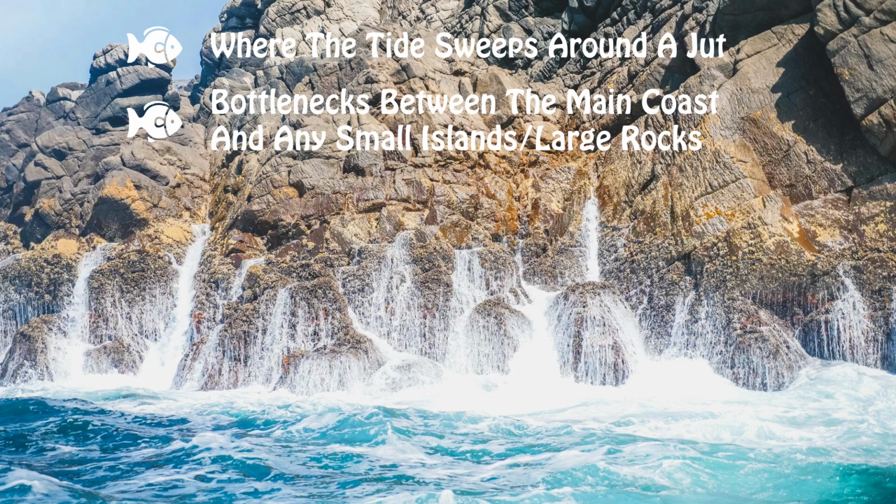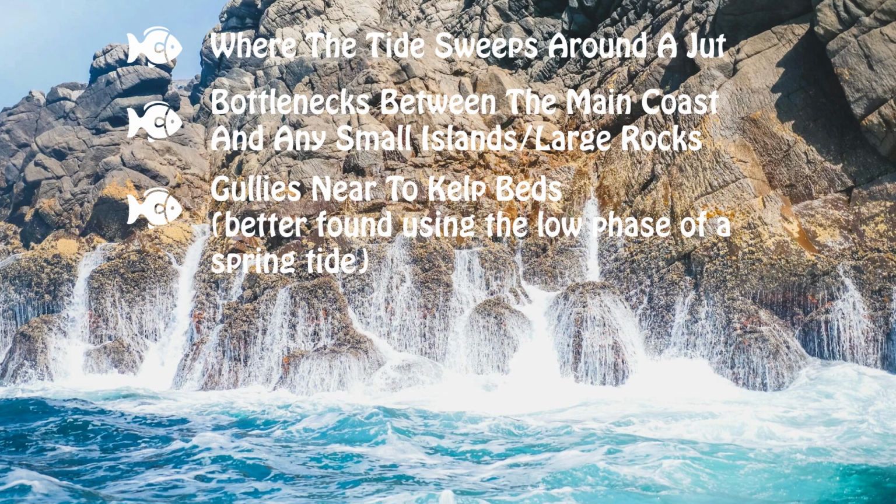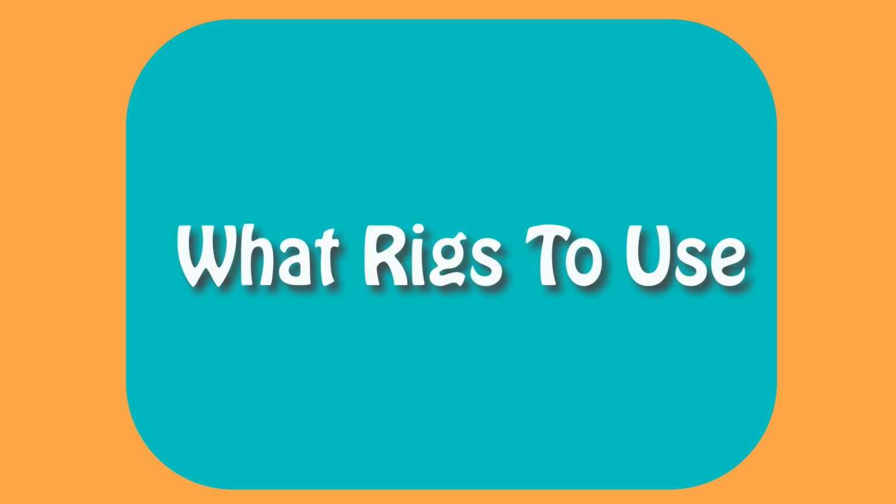Another feature is a gully close to a kelp bed. Kelp beds are better found at low tide, especially during spring tides when the water will be at its lowest, when low tide occurs. So what would be a suitable choice for tackle?